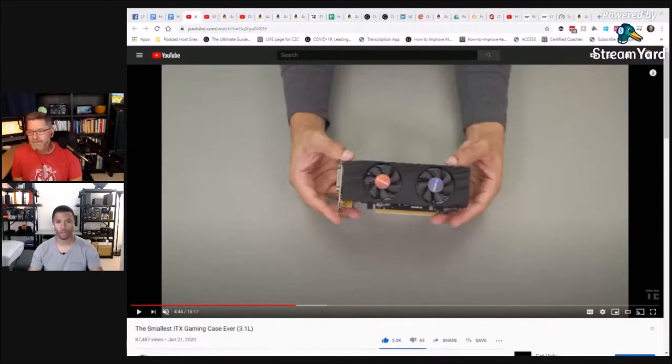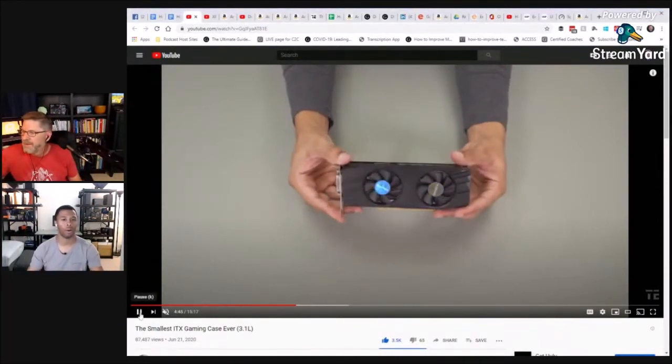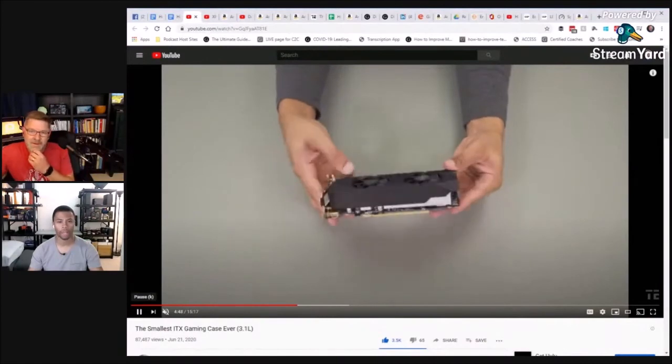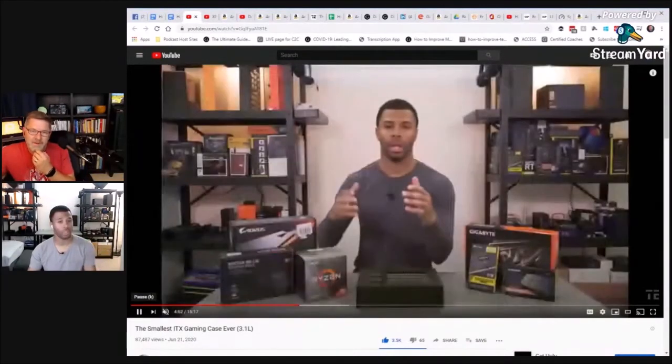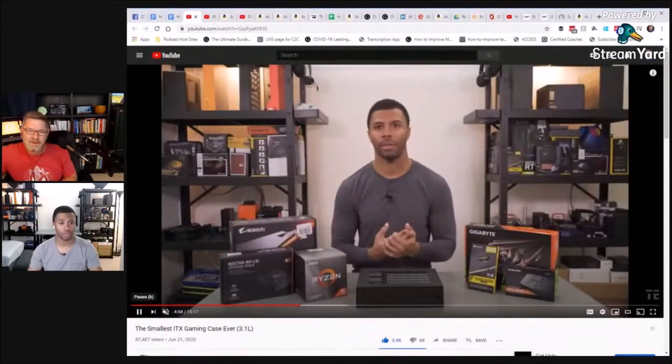Under extreme load, it will definitely be louder. It has those tiny fans, but you can't see it there. The heat sink is literally just a slab of aluminum. It's thick, and that's a very low powered part to begin with. So you can kind of see it there. It's really just a block of aluminum. So it cools itself pretty well, and the performance was really good.